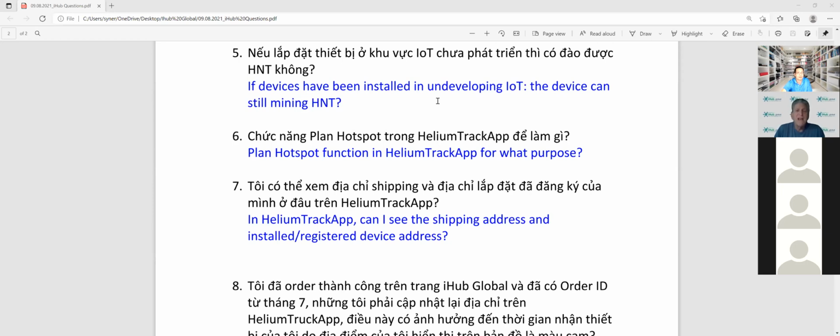So the first phase is building the network, and we get paid to build the network. And then once the network is built, then it's easier for IoT devices to be deployed in the area because the network already exists.